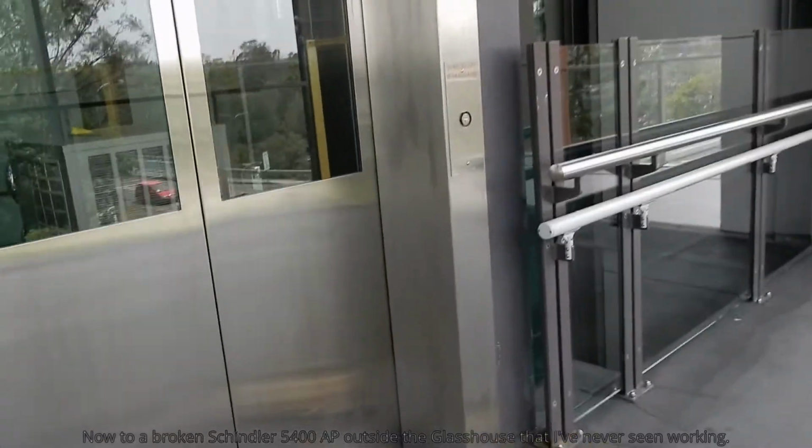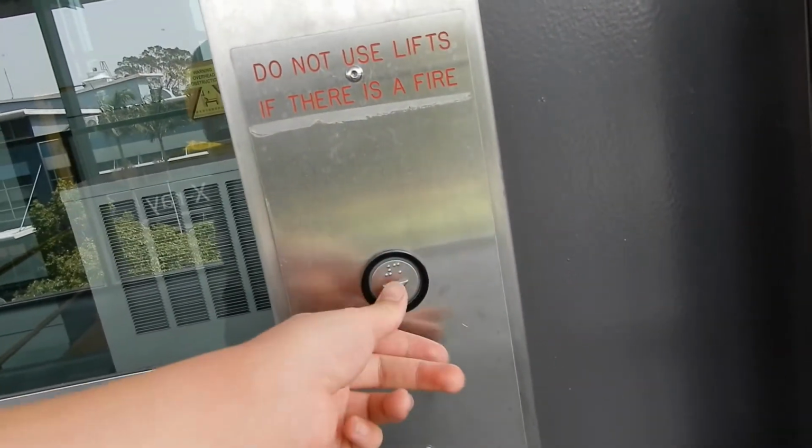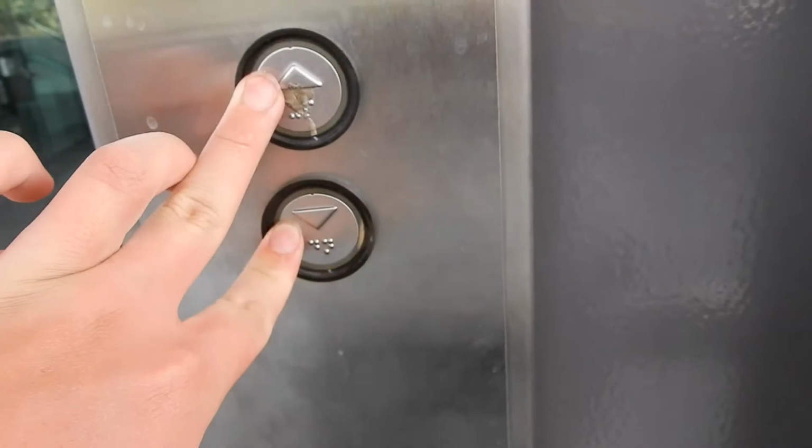This would be a Schindler 300P, 5400 AP actually, I think. MRL traction outside Westfield Carindale. Look at that Chinese writing on the floor. Can you even call it? That's probably why. It's broken. Look at it, it's stuck between floors. Rolling case completely blank. Yeah, it's broken. That's it.